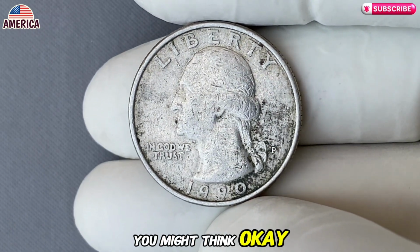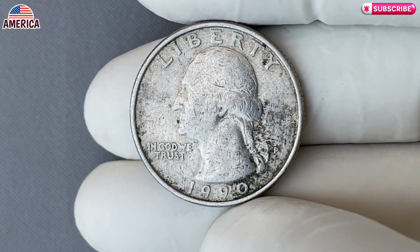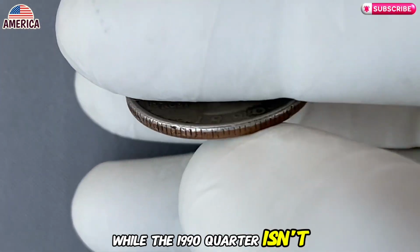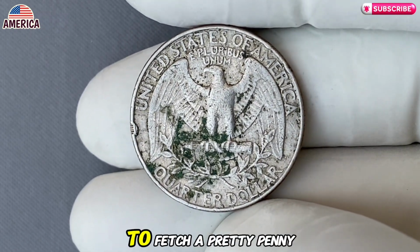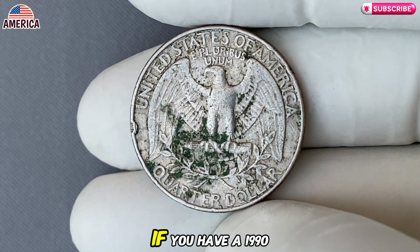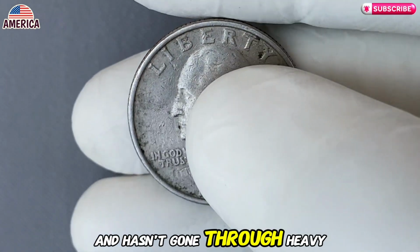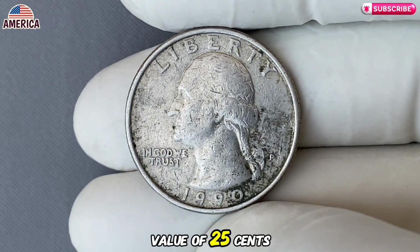You might think, okay, that's great, but what's the real value of this coin? Here's where things get exciting. While the 1990 quarter isn't one of those super rare commemorative coins, there's still potential for it to fetch a pretty penny. If you have a 1990 quarter that has been kept in pristine condition and hasn't gone through heavy circulation, it could be worth significantly more than its face value of 25 cents.